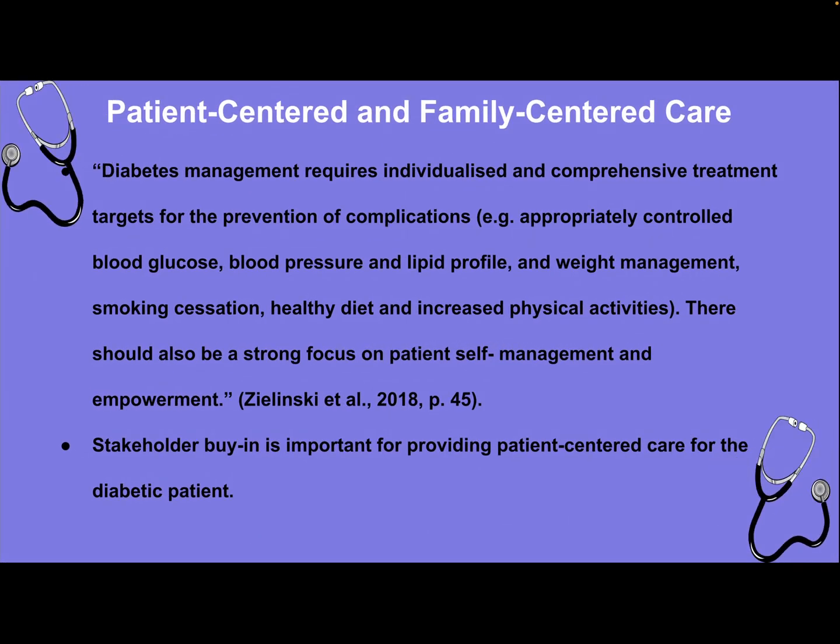Patient-centered and family-centered care. Diabetes management requires individualized and comprehensive treatment targets for the prevention of complications, e.g., appropriately controlled blood glucose, blood pressure and lipid profile, and weight management, smoking cessation, healthy diet, and increased physical activities. There should also be a strong focus on patient self-management and empowerment. Zielinski et al., 2018.